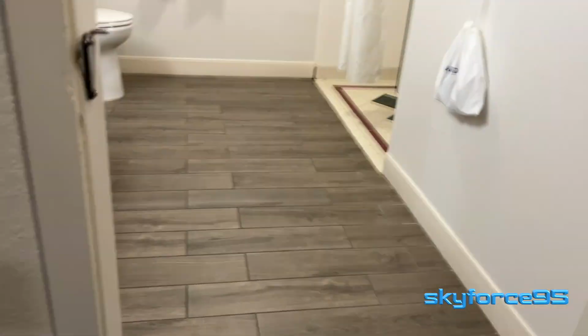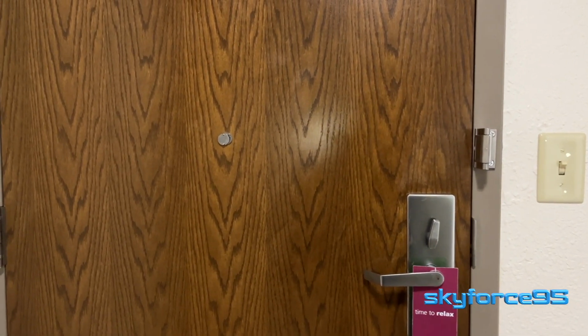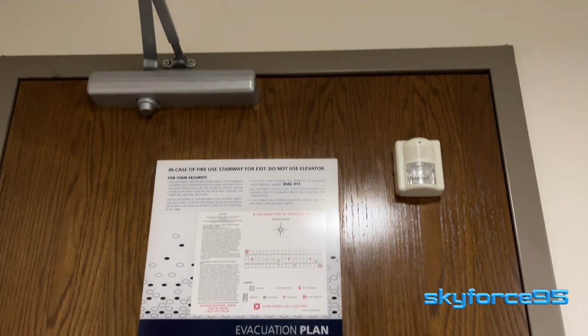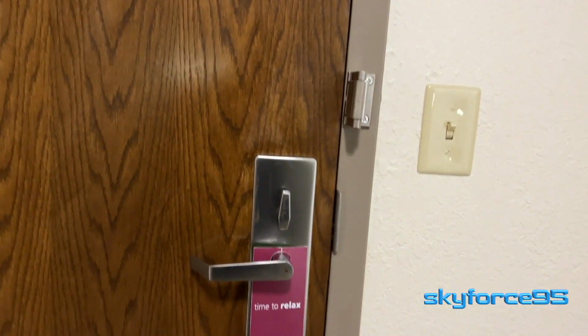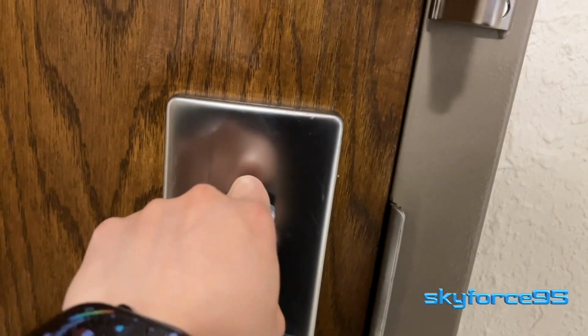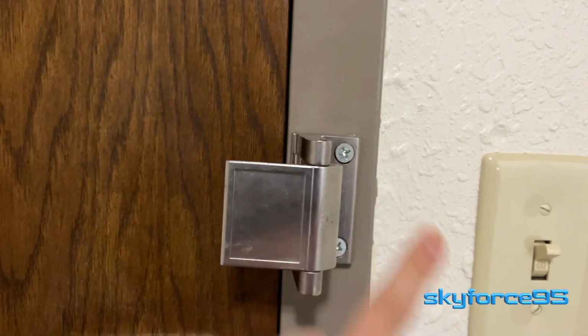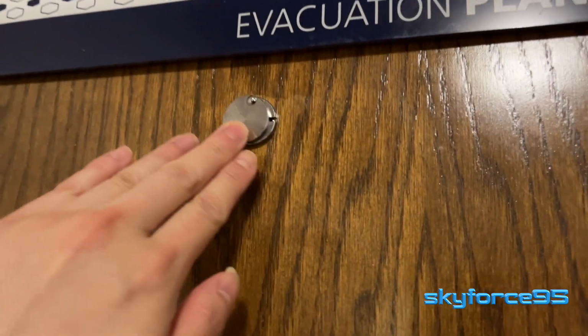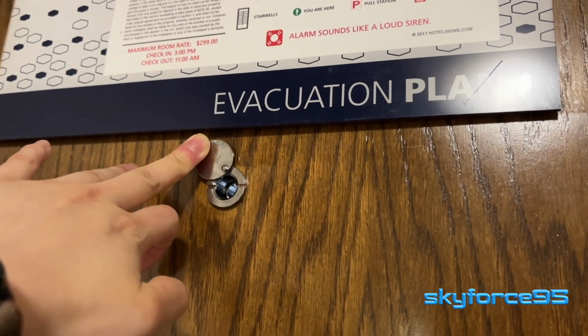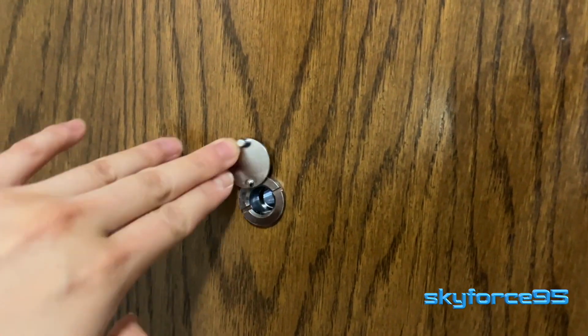But once inside, you'll find your typical security or privacy measures. You have the emergency exit evacuation plan on the back of the door. There's a deadbolt which also functions digitally to prevent any card from being able to open the door. And then there is a little door stopper so that you can use it to peek out a little bit. But there are still peek holes directly embedded in the door. There's one higher up and also one lower. So that's pretty nice for maybe kids to look out to.